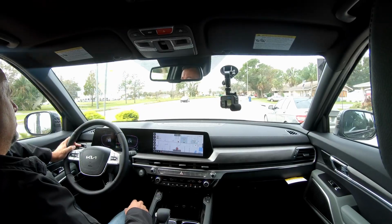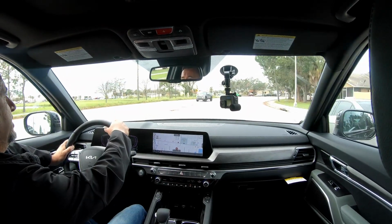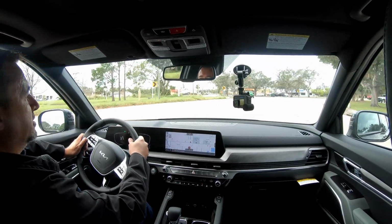But I love the screens. I didn't think that it was going to make that much of a difference, but they do. The screens are awesome. They're dual screens, as I mentioned before. We went over the features of it, and if I put that map on it, it looks great. I really like it. So one quick thing to do is we're going to hit the brakes hard.